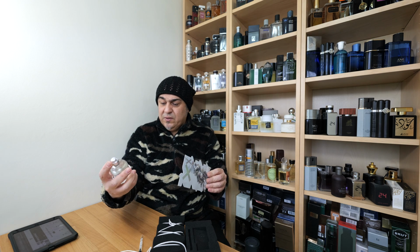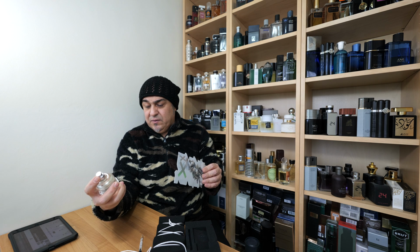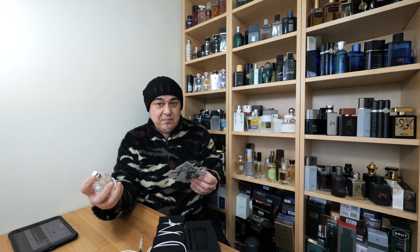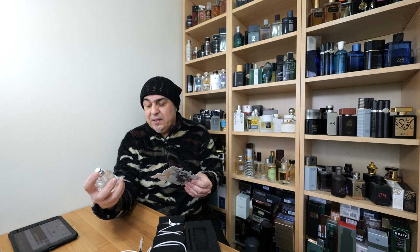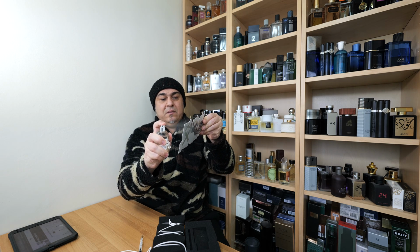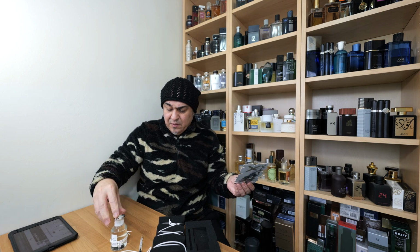Okay, so this one is imixx Perfume, and this one is number 3. It says number 3 Tuscan leather, basically mentioning the name as well. So number 3 Tuscan leather. Let's see. All right, the atomizer is okay. It's not bad.